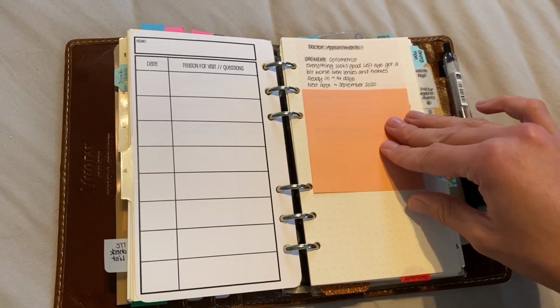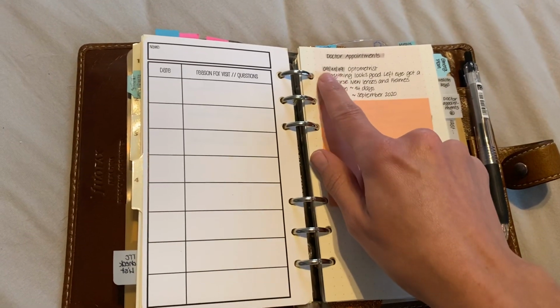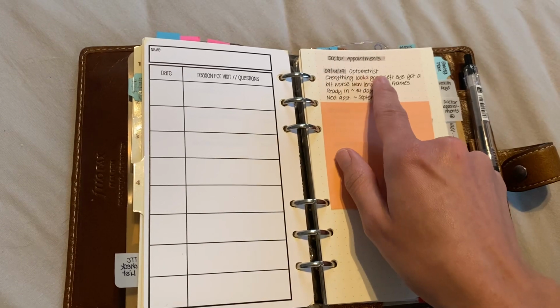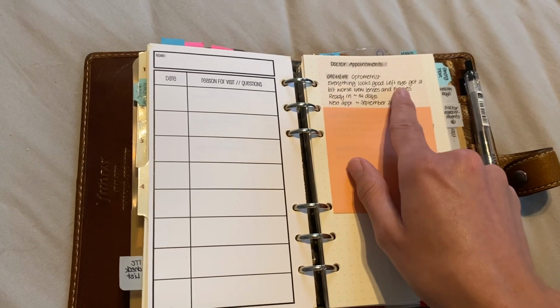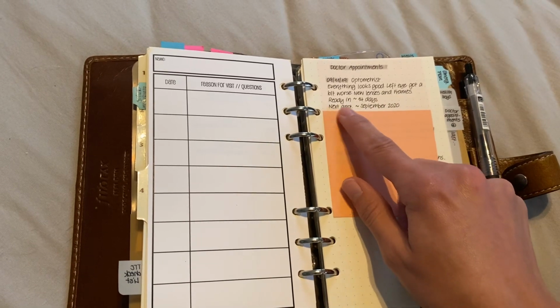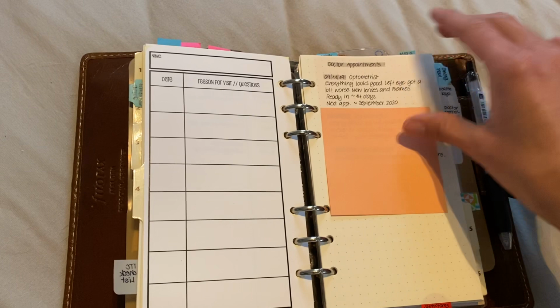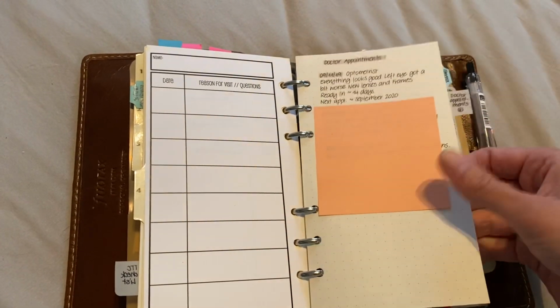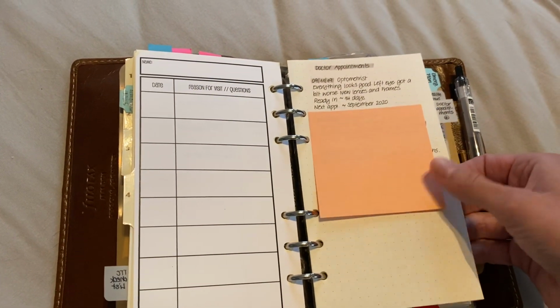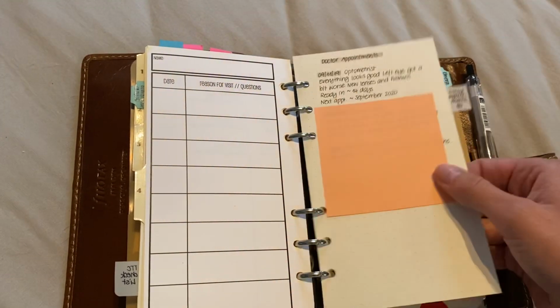I also list everything that happens in doctor's appointments, and here as an example, I put down the date, where I went, what happened. Like my left eye got a little bit worse, needed 2 new lenses, and just information that happened at doctor's appointments. So you know what happened, and you can reference this if there are still questions or stuff coming up, and then call your doctor.